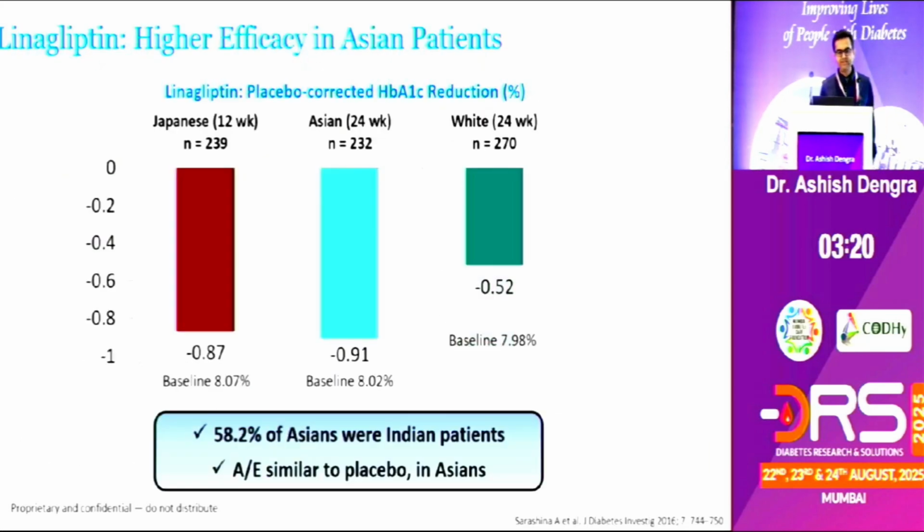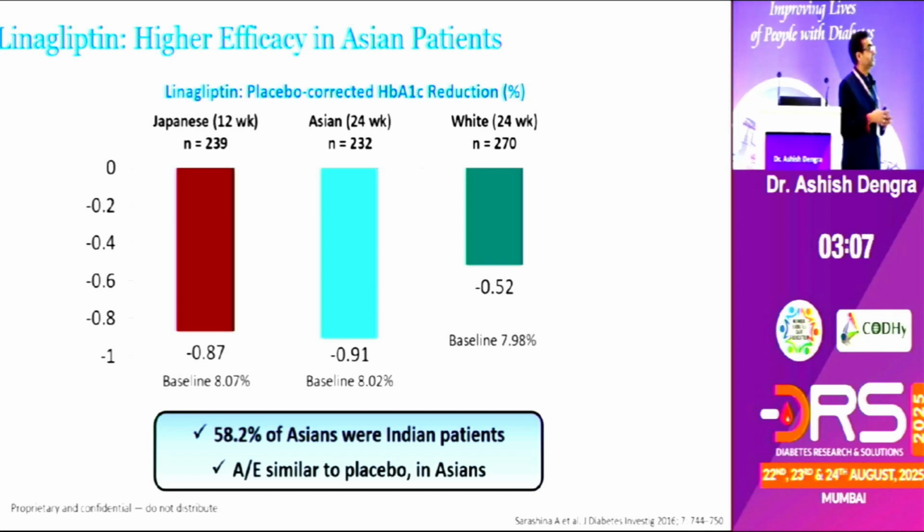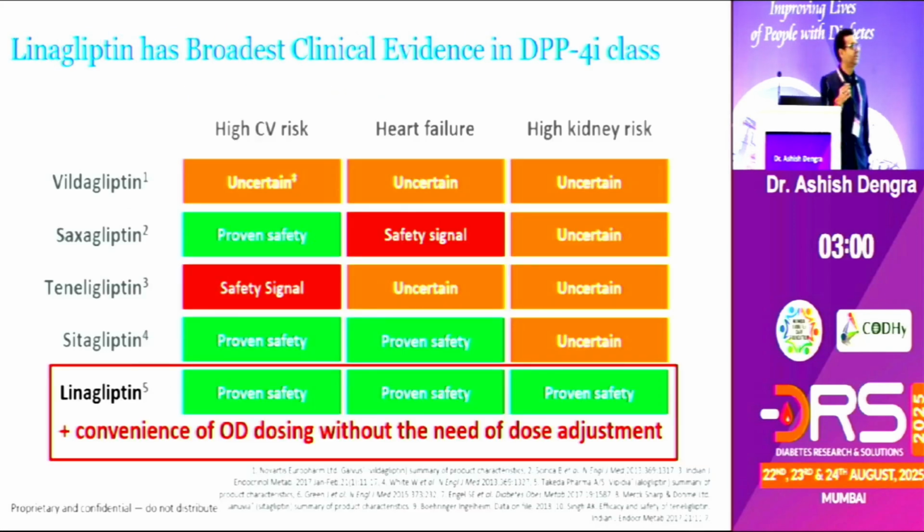Now 58.2% of the patients in this study were Asian Indian patients, and Asians had very good reduction in contrast to the Japanese and white. So the DPP4 enzyme inhibition is better in the Asian population with linagliptin as compared to the other populations. So lina has the broadest clinical evidence of use.